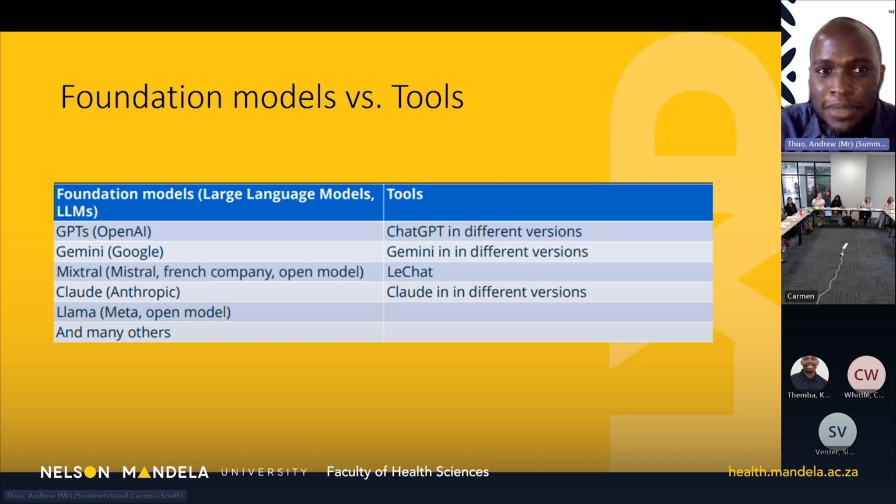Okay, all right. So I just wanted to do a little separation between foundation models versus tools. I think it's important just to understand. In a lot of cases, we will think we're using this new AI, but it's based on another foundational tool. So you'll see something that is collecting or reading data for papers, and it has a different name, .ai, but the basis of it is still either OpenAI's GPT, Gemini, Mixtral, Claude, or Llama. There are a few others, but these are the main ones.